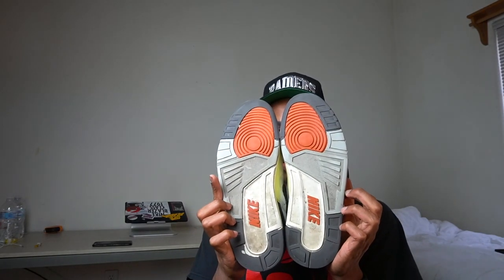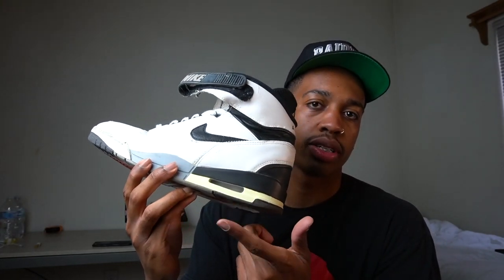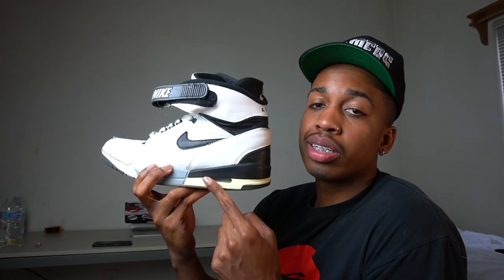1987 Nike Air Revolutions, y'all. I'm sorry, y'all ain't got these though. 1987 Nike Revolutions. This was the first Nike basketball sneaker to incorporate the Nike Air Zoom. This is the first pair of Nikes to incorporate this technology that you see on the Jordan 4s, that you see on the Jordan 3s. These came out before the Jordan 3s. The Jordan 3s came out in 1988.